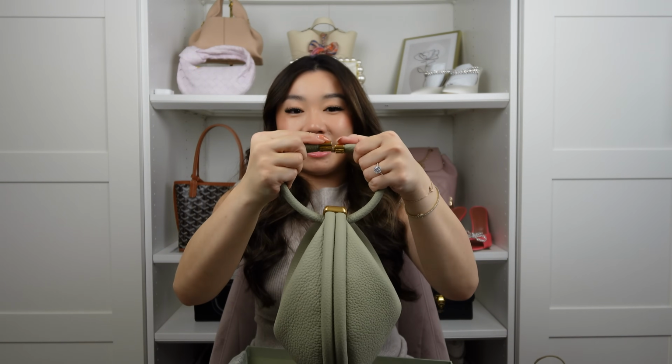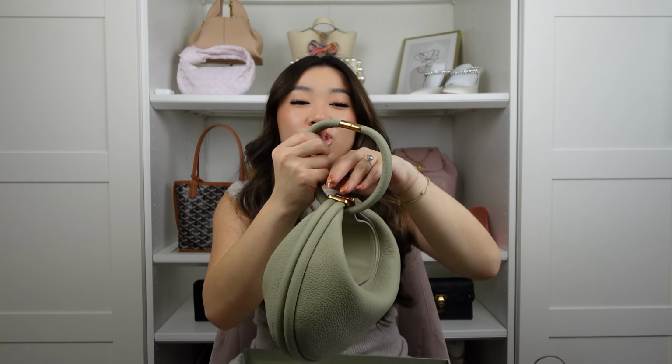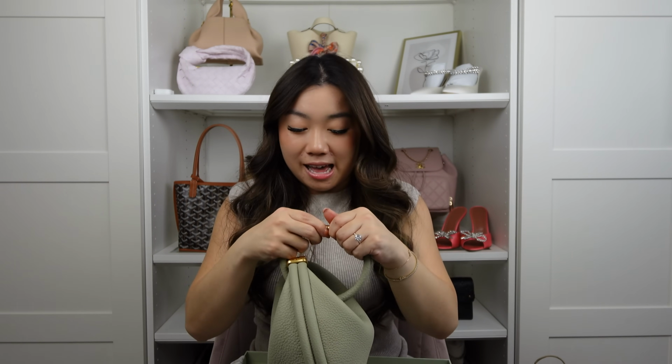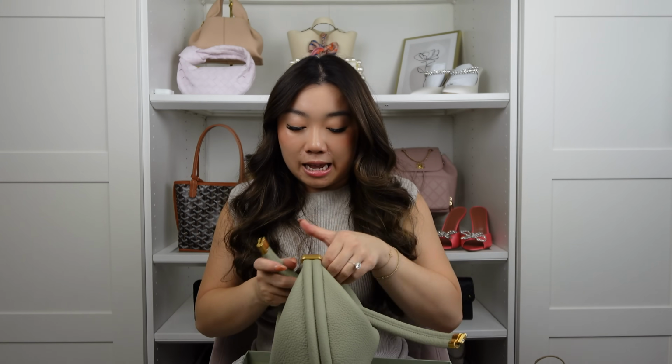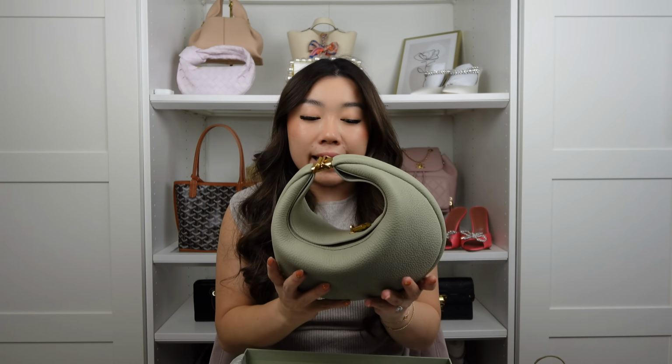I have also seen people on TikTok take this strap, put it around like this, and then they wear it on their wrist like this. So there's just so many different ways you can wear this bag. I am so obsessed with it. I think this color is stunning. The leather is beautiful. It is a lot less structured than the Polene one. The leather is a lot softer, and so I just cannot wait to use this.